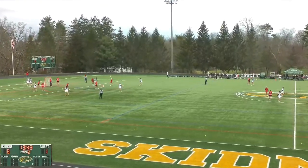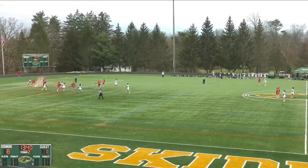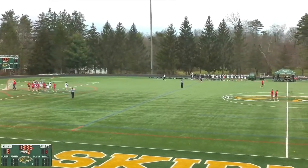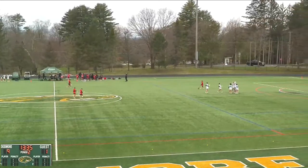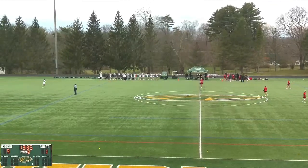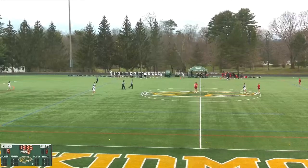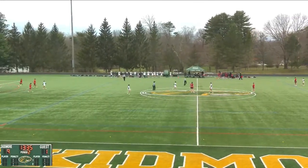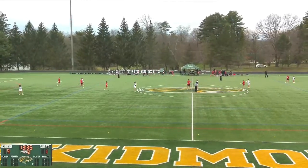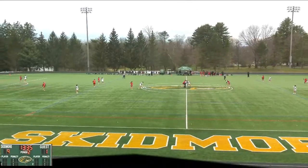Ross up top to Hudner. Cafasso. Seeing some new faces on the attack down there. Feed in from Ross. That goal came there from Maddie Marr with that assist from Phoebe Ross again. Phoebe Ross really has an eye for those open girls. Absolutely. Threads the needle there.